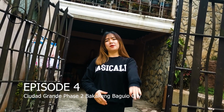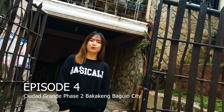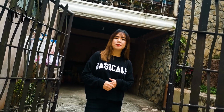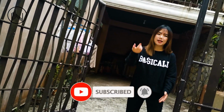This is episode 4. Today we are going to feature a property that is located at Ciudad Grande, Bakakeng, Phase 2. This property is 170 square meters and is 15 to 20 minutes away from the town proper. It has 4 bedrooms, 2 toilet and bath, 1 powder room, and carport that fits everything. Let's take a look at it.